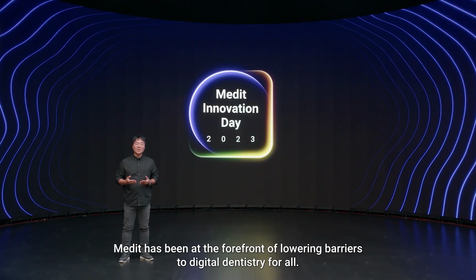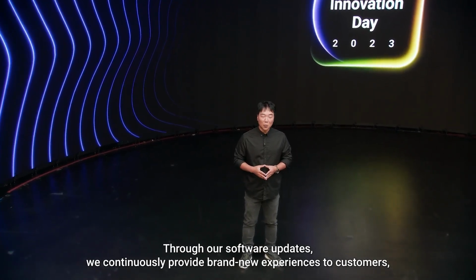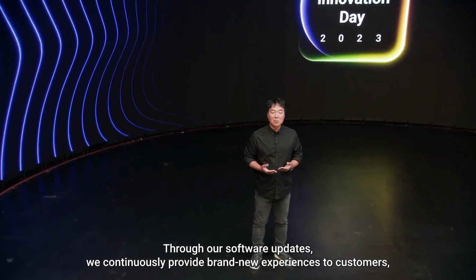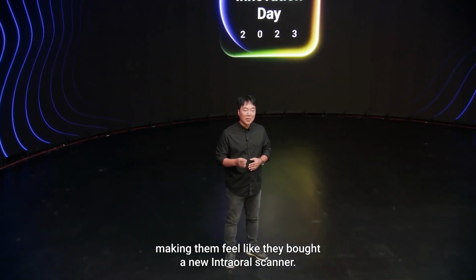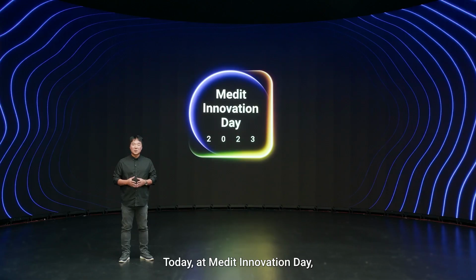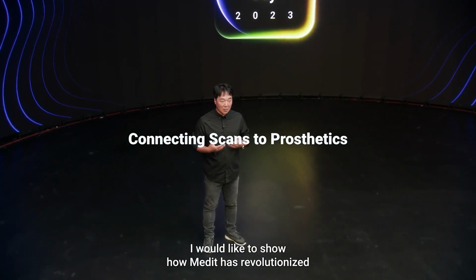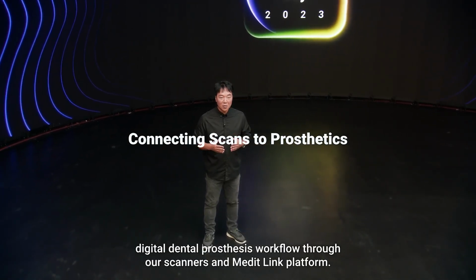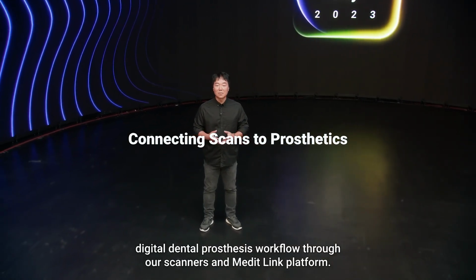Medit has been at the forefront of lowering barriers to digital dentistry for all. Through our software updates, we continuously provide a brand new experience to customers, making them feel like they bought a new intraoral scanner. Today, at Medit Innovation Day, I would like to show how Medit has revolutionized the digital dental procedure workflow through our scanners and Medit Link platform.